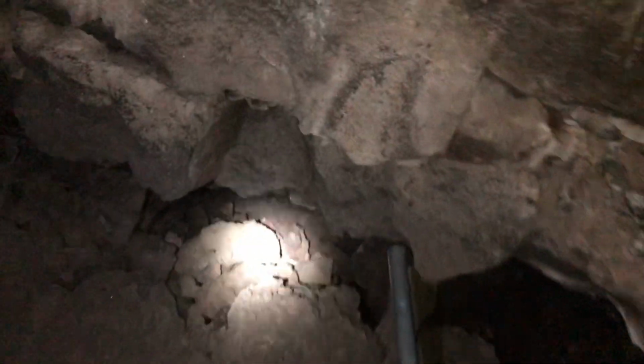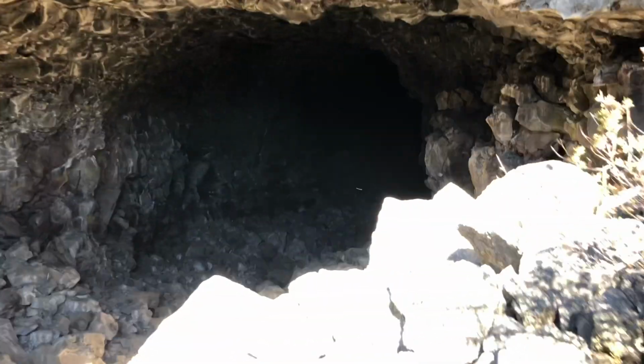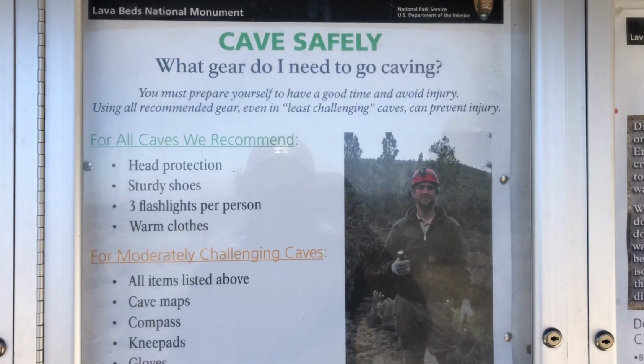Now, I didn't go to the end of the really, really long ones. I was in one that ultimately I turned around because I was just kind of running out of time. But it's just really neat. Some of them are huge inside. I didn't realize that lava tubes could be quite that large. I'm so used to the ones that I've seen prior that were big, but some of these look like they were pushing maybe 50 feet or so inside. Really, really impressive stuff.